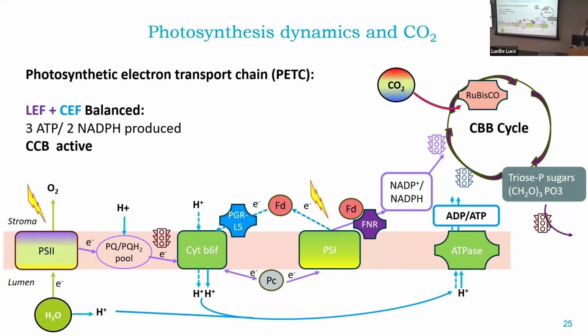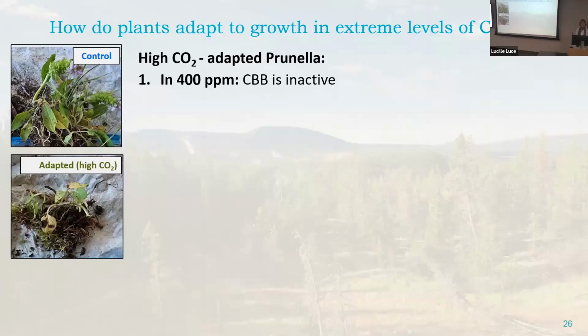It stays in cyclic mode. And that could explain why we don't see a rise in fluorescence. But then as soon as we give it 6,000 ppm, it does start Calvin cycle activity, it starts needing NADPH, and then we do see the rise in fluorescence. We see the system opening up.